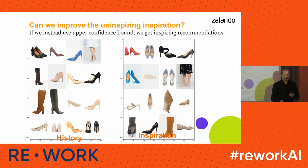We see here that we get some boots, we get some slippers with a bit of heel. We also get different sandal-shaped shoes, right? Sandal heels. And it's not all stuff that the customer has bought. It can get a little bit away, but these things can really serve as an inspiration for the customer.